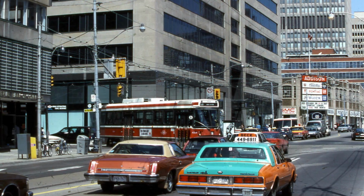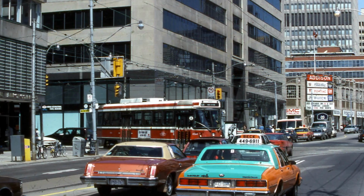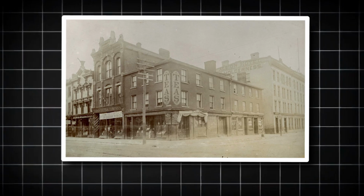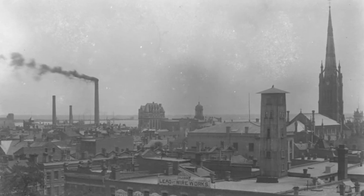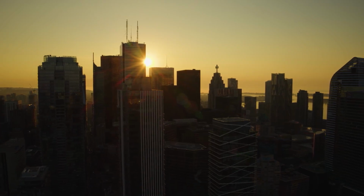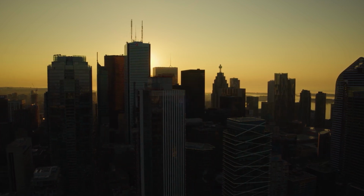To address this criticism, the developers, Olympia and York, had to make compromises. They promised to preserve key elements of the heritage buildings on the site, blending old and new. For example, the facade of the historic Beard building was incorporated into the base of Scotia Plaza, a move that calmed some critics but didn't completely silence the opposition. To many, the heritage preservation felt like a token effort rather than a genuine commitment to respecting the city's past.